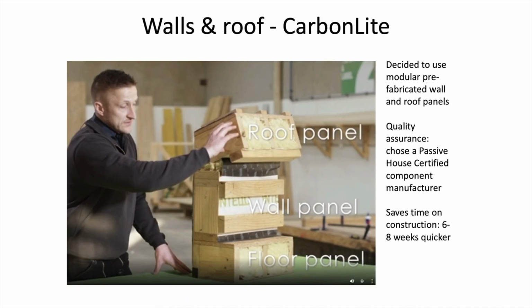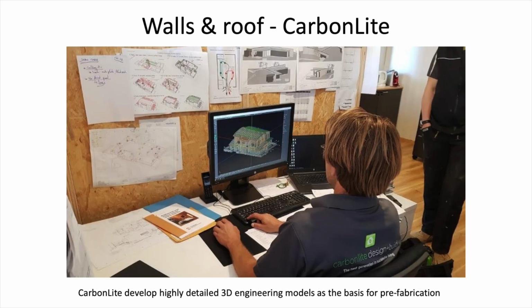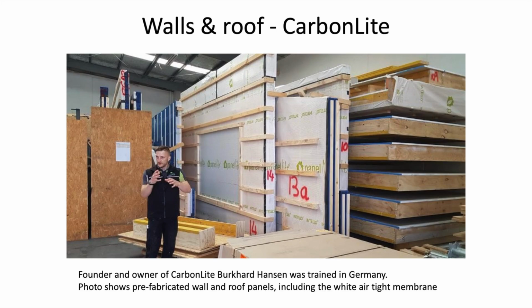For the walls and roof, we decided to use a modular prefabricated wall and roof panel system through a company called Carbon Light, which is based in Melbourne. They're a Passive House certified component manufacturer. The benefit of this, which you'll see in a time-lapse series of photos we have, is it saves time on construction. It's really cool. It's Australian made, they use sustainable timber, and it's zero carbon. The whole factory, actually the whole company, is carbon negative. Is that the term? Not just carbon neutral, which is cool.